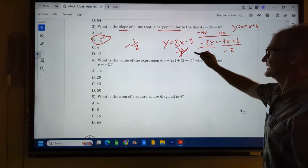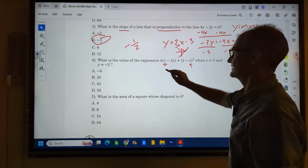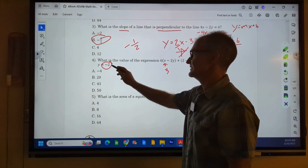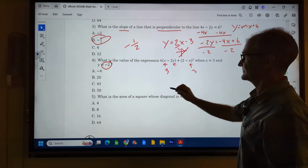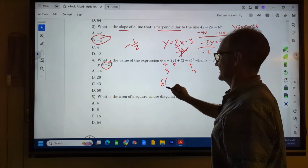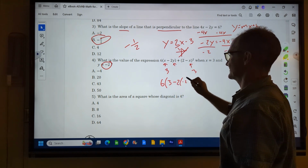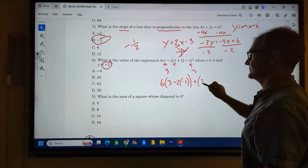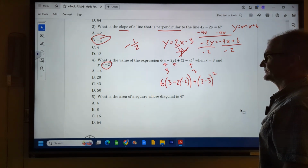You can take that and plug it in there and there. And y is equal to negative 2. So I'm going to take that and plug it in there. And that's it. So I have 6 times 3 minus 2 times negative 2 plus 2 minus 3 squared.